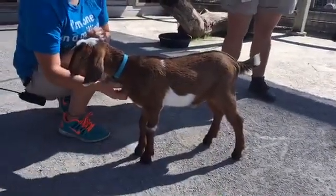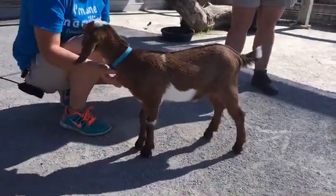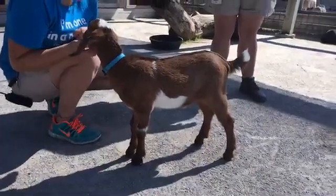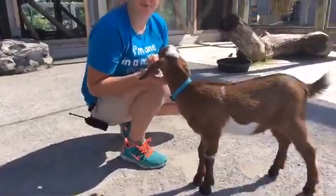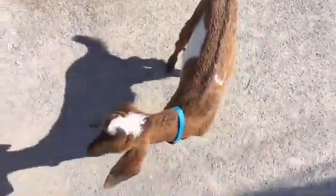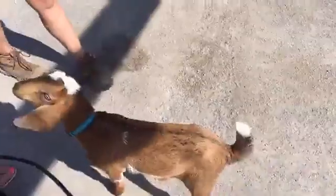Yes, have some more baby goats around here, because baby goats are just the best things in the world. And then over there, our two little boys kind of sunning themselves are Caspian and Eustace. Those are mini La Manchas, which we also have at Ark Encounter.